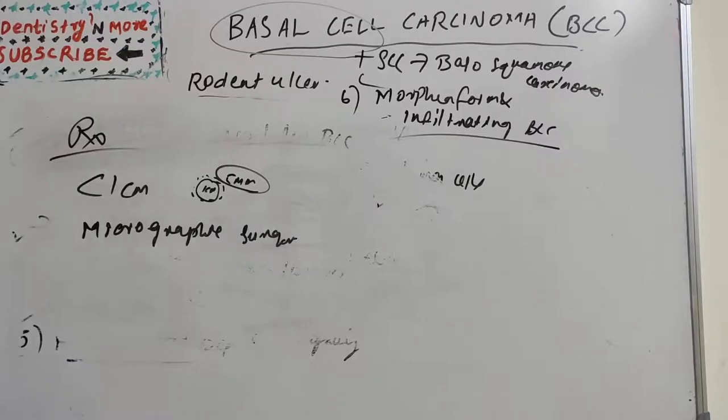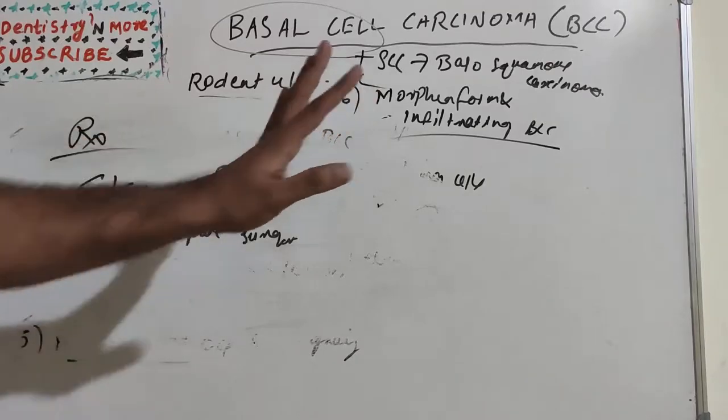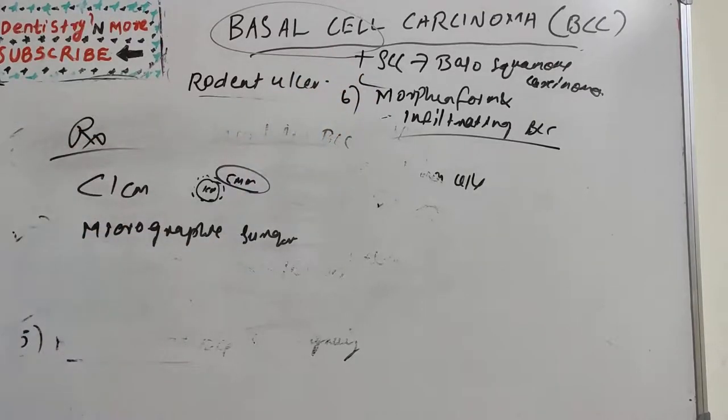Prognosis is good since recurrence is not common, and metastasis is very rare, and death, if it occurs, is usually the result of the patient's negligence and local invasion into vital structures. So that is all about basal cell carcinoma or rodent ulcer. We talked about the clinical features, the six types, the differentiation between clinical features and histological features, and finally the treatment part. I'll come up with a new topic in Dentistry and More. Thank you.